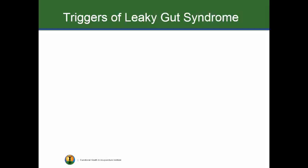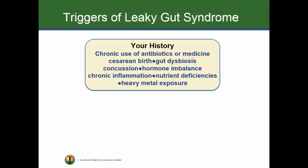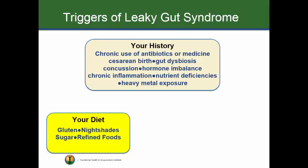Stress in general causes a weakness in the protective lining of the gut that makes us more vulnerable to attacks by various different things and conditions. So the first thing we look at is your history. Chronic use of antibiotics is a very big contributor to leaky gut. Things that cause dysbiosis in your body, basically meaning an improper mix of good and bad bacteria, will contribute to leaky gut. Research shows that concussion actually causes a leaky gut very quickly. Chronic inflammation, nutrient deficiencies, heavy metal exposure.